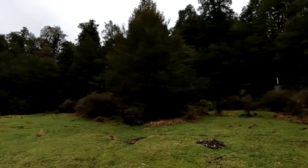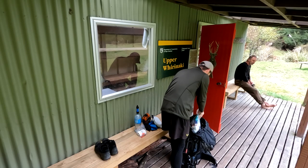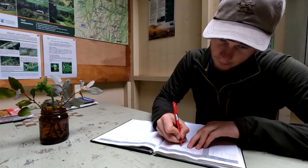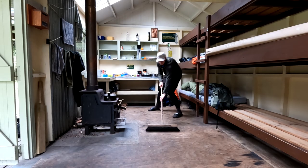I had a pretty good sleep and awoke to a bit of rain in the morning. I sat on the veranda and enjoyed a coffee before packing up my stuff and getting ready for the day. Remember to sign into the hut logbook and leave the hut tidy by sweeping the floors before you go.